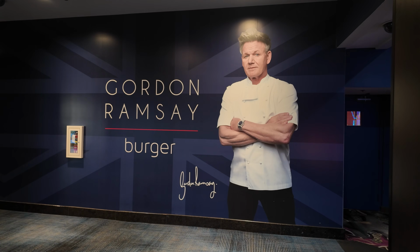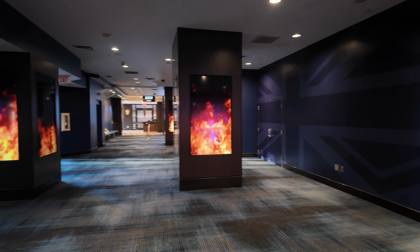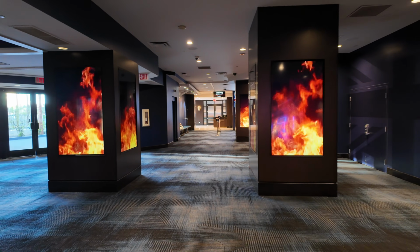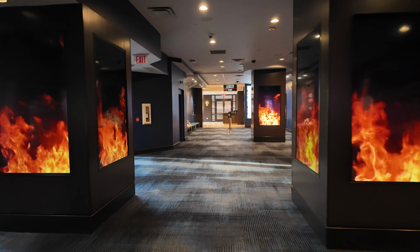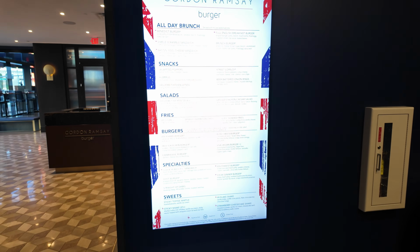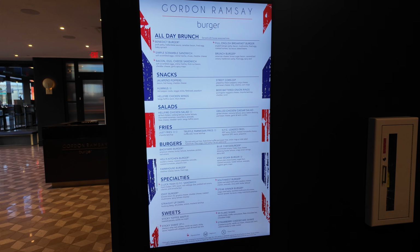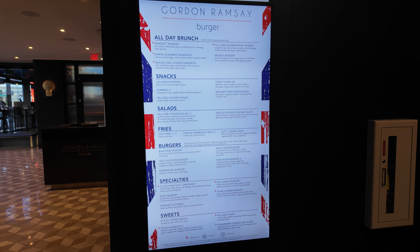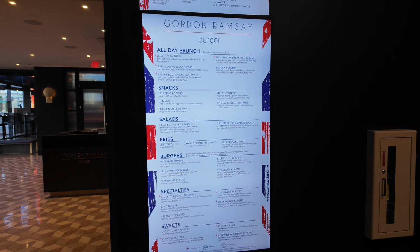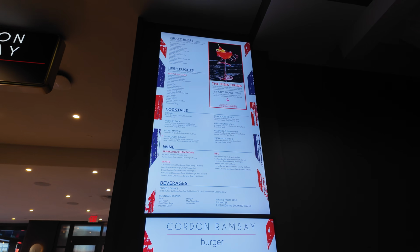Over here we have Gordon Ramsay's Burger. There's a cool entrance over here. Currently closed because of the time of day, but you walk in, you've got these signs that are flaming. And if you're interested in Gordon Ramsay's Burgers, got the menu over here, we'll check it out. As you freeze frame your screen, you can read that menu right there. I do notice there are no prices on the menu. I would presume once you get inside the menu it would have prices. That's their main menu there. Right above that they do have their cocktail and drink menu.